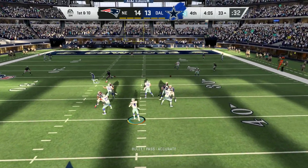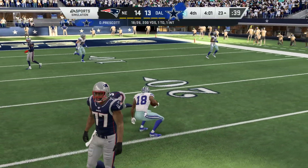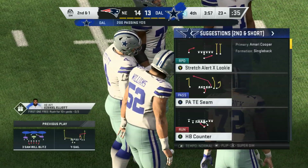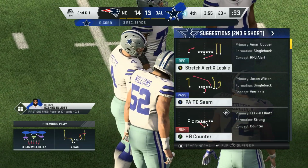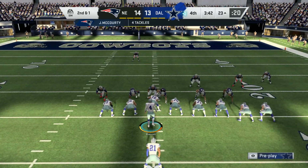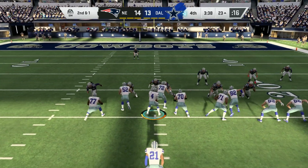Here's Prescott. This is Cobb with a catch right side. And he'll go down here right around the 23-yard line. Give him 9 there on the first down completion. That last catch short of the marker by just a yard leaves him with a very manageable 2nd and 1.